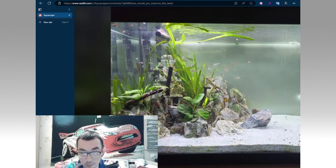But what can be improved here? Well, first of all, I think that the castle needs to be removed. And instead of this castle, you can put some more stones here on the left side. And you should also continue on the right side here, but you should put lower, smaller stones on that side. So that's how you will have more transition. You can also put some detail stones around in order to make this transition from the sand to the hardscape.